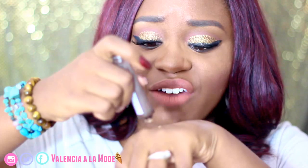Next up, we're going to go into the last liquid, and this is Becca's Shimmering Skin Perfector, and it also has an SPF of 25. This is in the color Opal. I had every intention of buying this one, but I got the deluxe sample from Ulta, and I've had it for about 6 months now, and I'm not even to the halfway point. If I run out, then I'll purchase it.